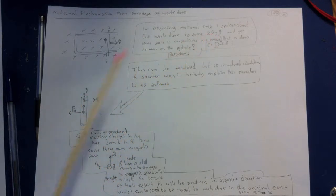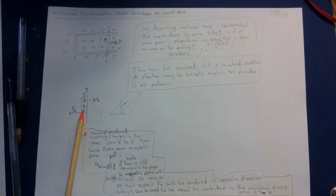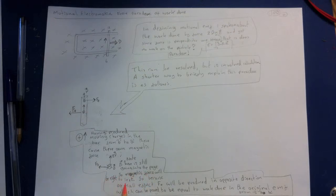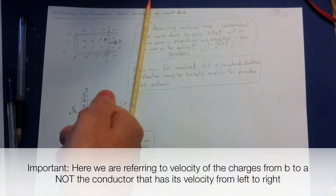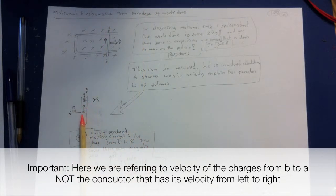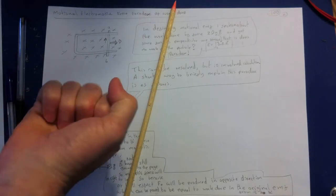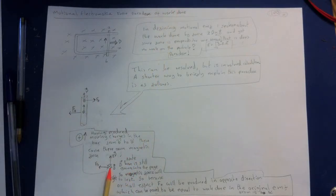Because this qvB, the magnetic force, is pushing the charges up this conductor from B to A, from here to here, these charges themselves cause their own magnetic force. The magnetic field is pointing into the page, and we've got this charge going upwards, so the magnetic force will be right to left. If we cross the velocity vector with the magnetic field, we go this way, from right to left. B here is still going into the page, so the magnetic force will be right to left, okay?